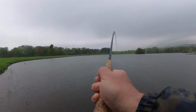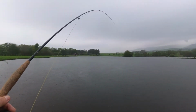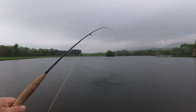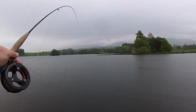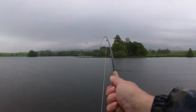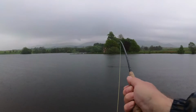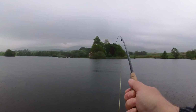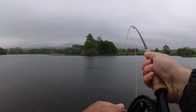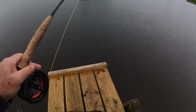Well, here's one in the heavy rain. I think my battery's flat on the action cam, so it'll probably turn itself off before I get it out. Dry fly in the pouring rain. Certainly poured in yet.